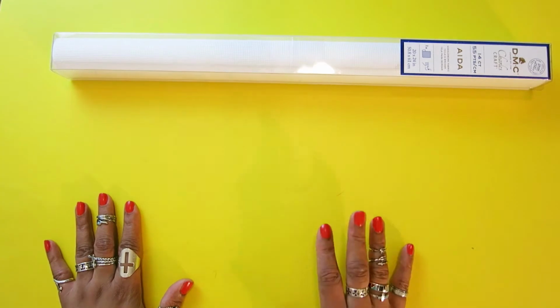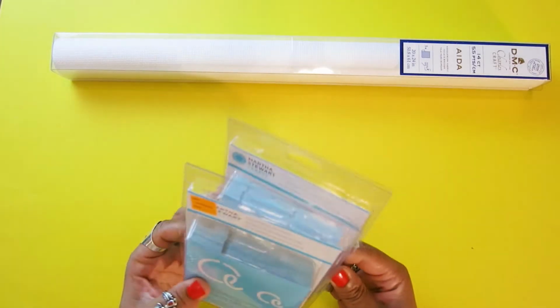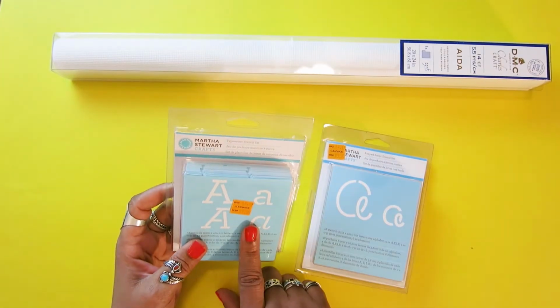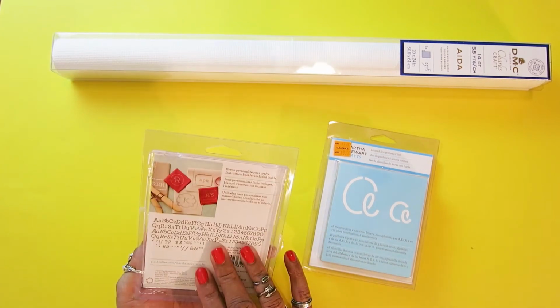The final Martha Stewart thing I got was her stencils. She had a bunch of stencils. I picked out these two. I like this because it's a typewriter. They were $3 each. I'll keep telling you the prices.